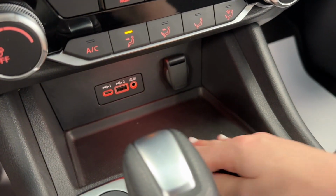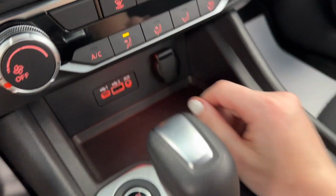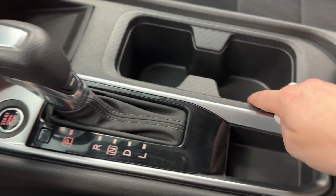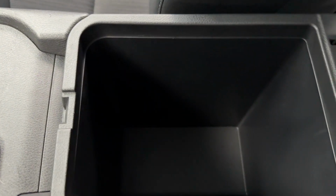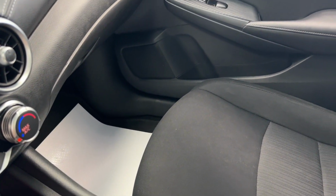Further down still, you've got a small space for something like your phone, a power outlet, USB and USB-C charging port, aux cord plug-in, your main gear shift here, 2 cup holders, and then your main storage compartment behind all of that. We'll now move on to the last section of this video.